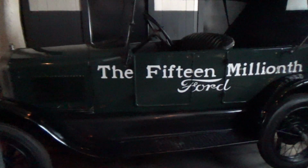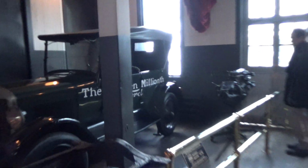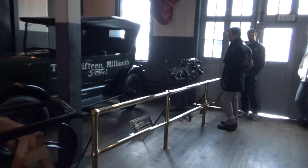A semi-automatic transmission. Now think about that, a semi-automatic transmission in a car we started to make as early as 1908. So when you go out and take a ride in a Model T, you'll see how the driver operates the clutches. On the right side of this steering column, there's a lever, that's the gas.